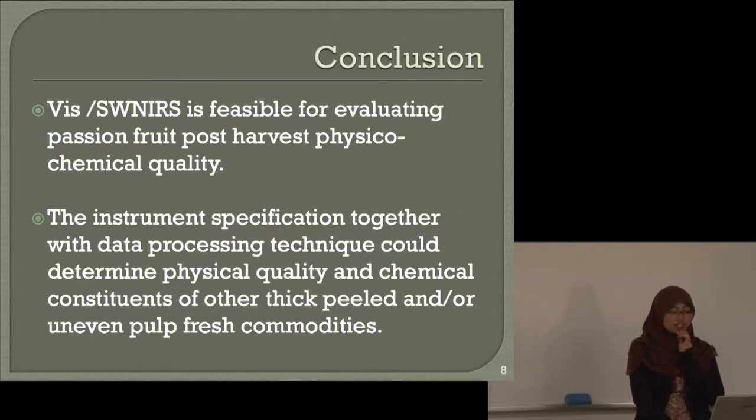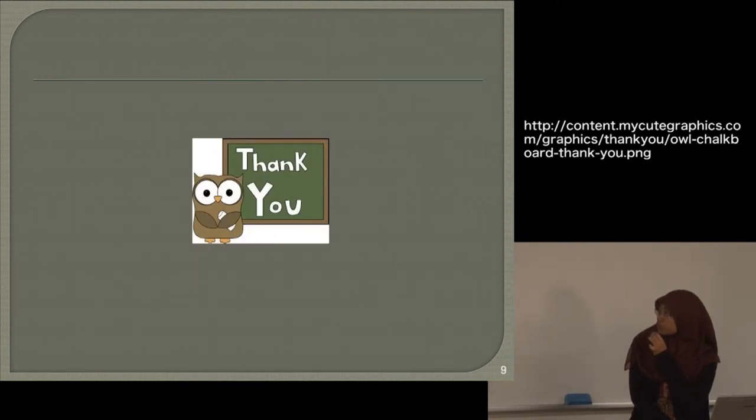So from the research, it can be concluded that visible and short-wave near-infrared spectroscopy is feasible for evaluating passion fruit post-harvest physicochemical quality. And this instrumentation can be applied to other fruits that share the same physical quality as passion fruit. That's all for the presentation today.